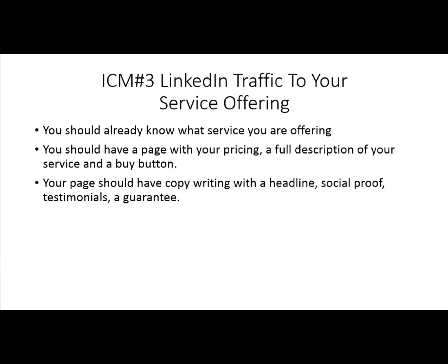You should have some social proof. In other words, you should have some clients that have said you did a great job in the past, or you do great work. And those testimonials should be on your page, and they should be verifiable. If you can, make sure that there's a link back to their web page so that people know that they are real people and that they actually did do business with you and that they can expect the same results. You should have a guarantee. What's going to happen if for some reason things don't go as planned?